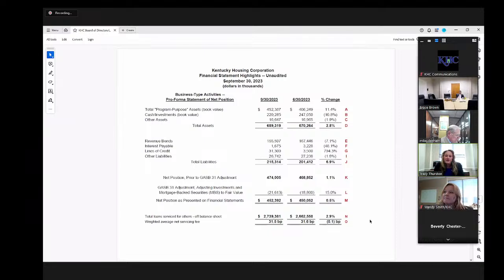You've seen these before. One thing I want to point out to keep in mind going through these statements is that we closed on our 2023 single family bond issuance on October 5th. So at September 30th, we had a lot of our MRB loans warehoused, which we then purchased with the bond proceeds a few days later. So this is evident in several of these schedules, and it's going to be the case again at the end of December, as we are warehousing loans currently to be purchased with our next single family bond issuance, which we anticipate closing in February. So the statements are getting a little different as we return to the MRB scenario.